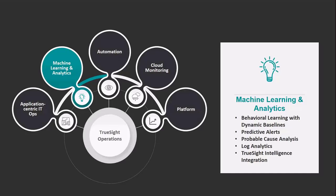And finally, we have recently introduced TrueSight Intelligence. TrueSight Intelligence is a SaaS-based analytics solution that brings in operational information from TrueSight Operations Management, as well as business information, service ticket, social data, other information to perform advanced correlation activity. We have an out-of-the-box integration into TrueSight Intelligence.